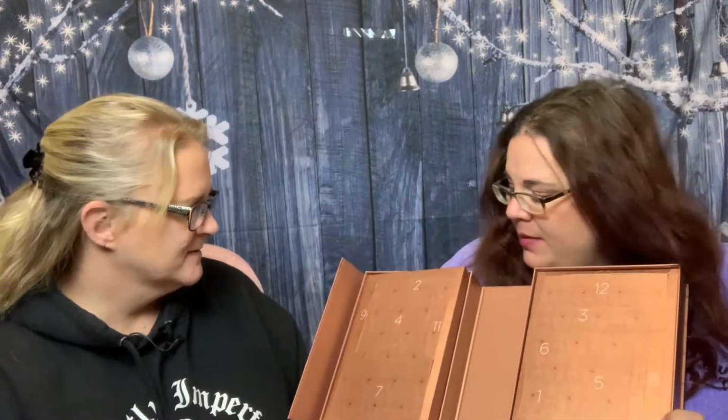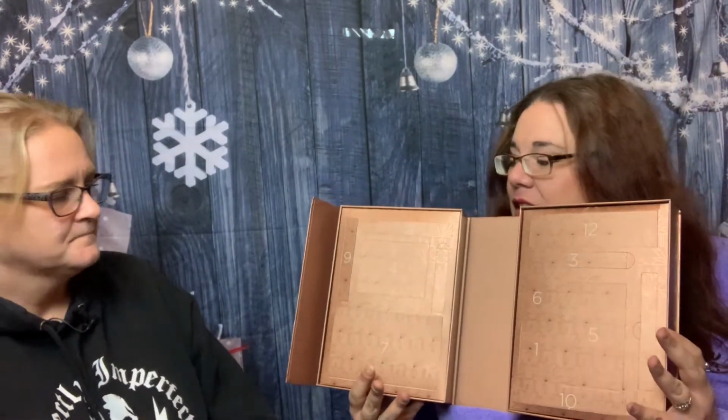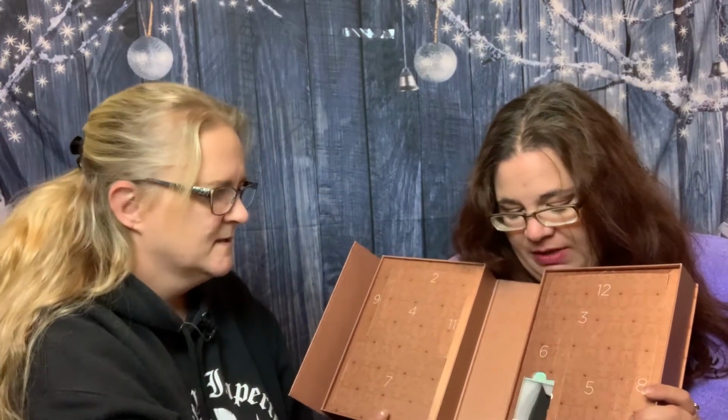Anyway. Open it up. Oh, how does it open? I don't know. I think it slides out. No. Oh, wait. There it is. It's got a little thing on the side. It's magnetic. It's a cute box. It just opens up and this is what the inside looks like. Okay. Should I go first? Go for it.